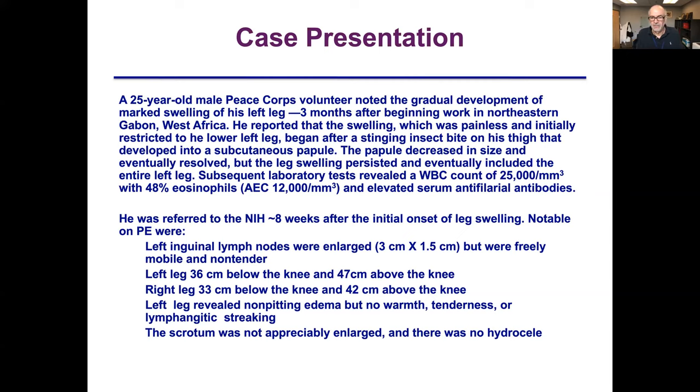The only thing I want to note, because I don't have a picture, is that on physical exam, he had a couple of inguinal lymph nodes that were enlarged and freely mobile. When we did measurements of his legs, you can see that his left leg, either below the knee or above the knee, was significantly more swollen, with a bigger circumference than the right leg. And it showed non-pitting edema without any warmth, tenderness, or lymphangitic streaking. And the scrotum was not appreciably enlarged, and there was no hydrocele.